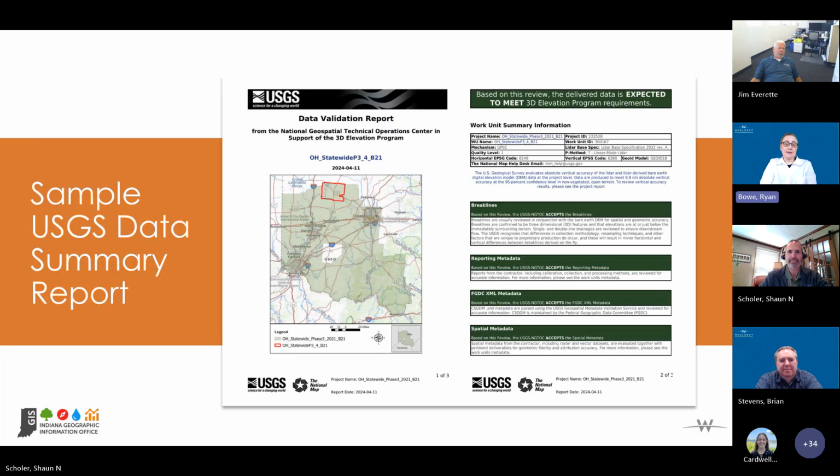We will be working in tandem with the state and the USGS to produce these LiDAR data sets, and it will be eventually published to the USGS's National Map, or Rocky Web, or anything along those lines that you've ever used for your current LiDAR data in Indiana, if you're not using what Indiana Map provides and Sean showed earlier. And what I have up on the screen right now is a validation report from USGS.